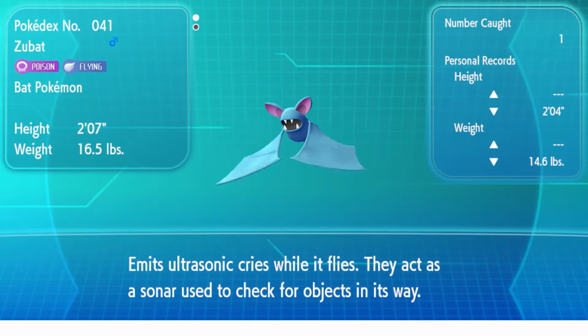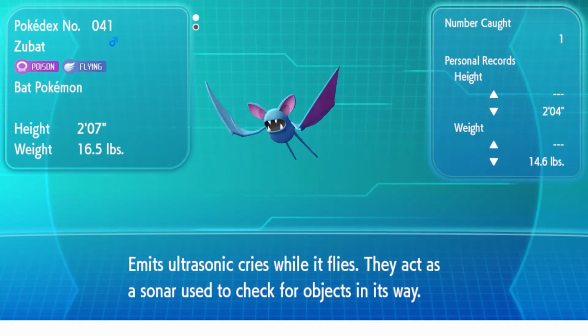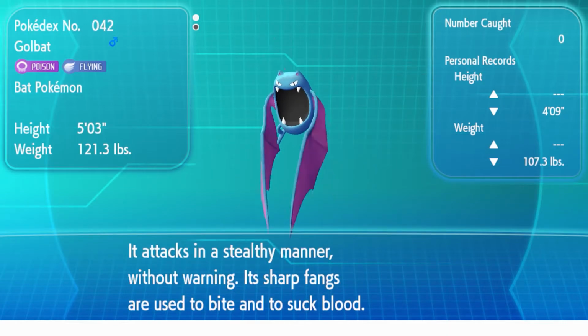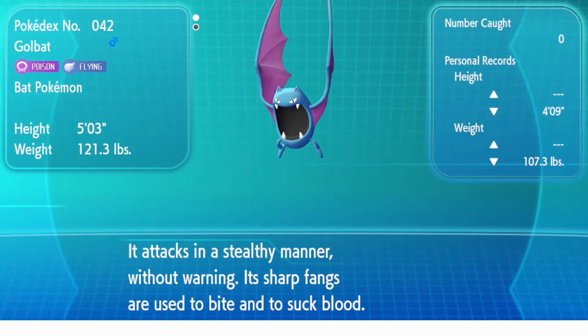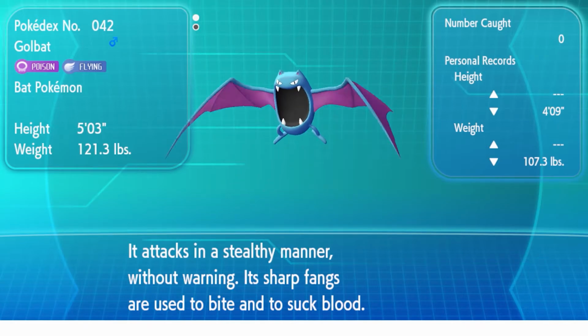Zubat, the bat Pokemon, emits ultrasonic cries while it flies. They act as a sonar used to check for objects in its way. Golbat, the bat Pokemon. It attacks in a stealthy manner without warning. Its sharp fangs are used to bite and to suck blood.